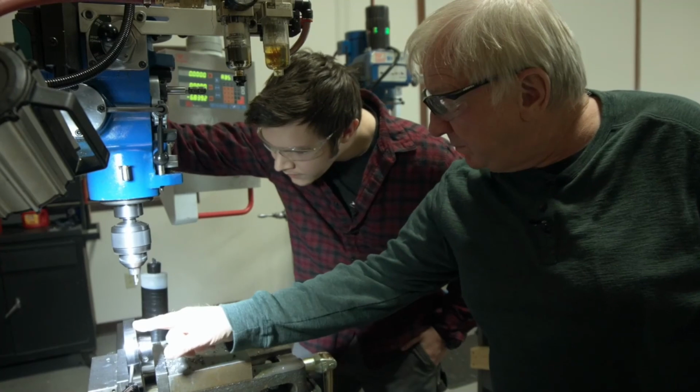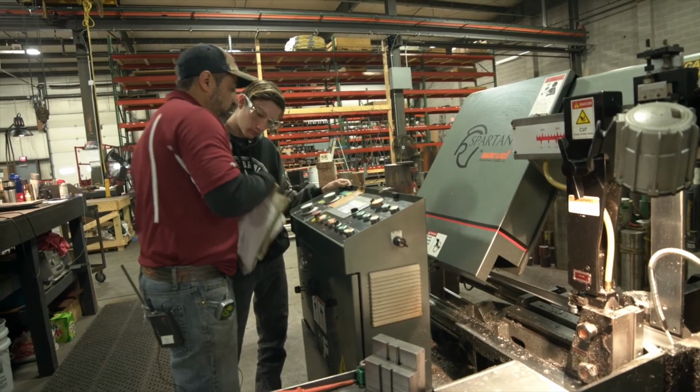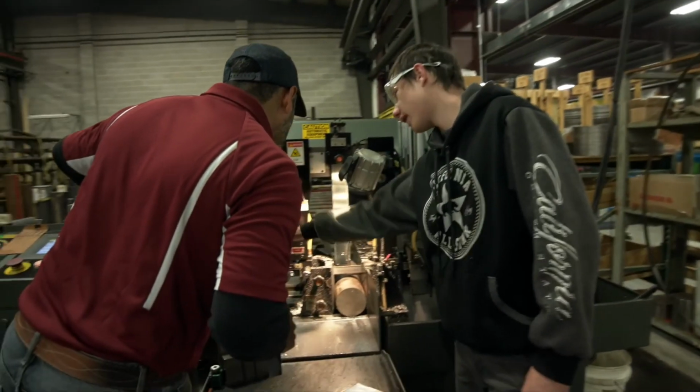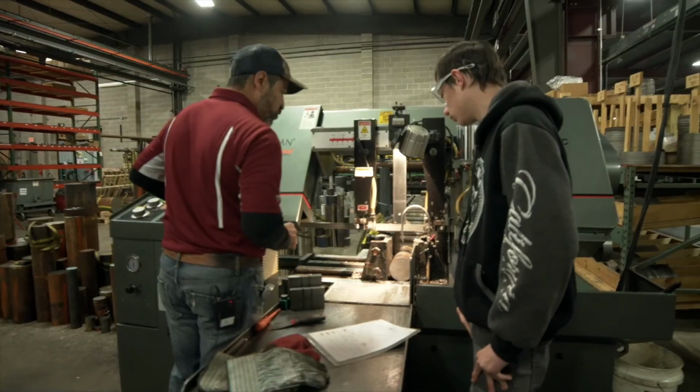Did you also know that there is a hiring crisis in manufacturing, as the average age of a skilled machinist is in their late 50s? There are simply not enough young machinists entering our industry to replace an aging workforce.